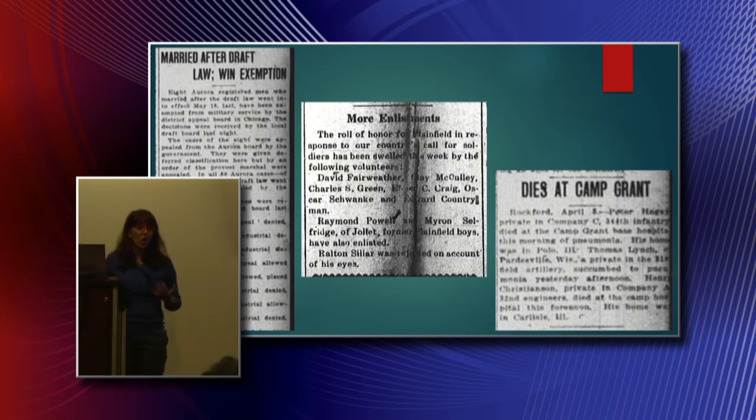They didn't know how their brothers, their uncles, their fathers, their fiancés or their husbands or sons were doing in the war. All they could do was rely on the newspaper accounts that were coming in, and in some of these cases, just once a week. A lot of community newspapers were only published once a week, so you would have to wait to find out what was happening. But what's fun is it tells you what's going on, especially at the start of the war.